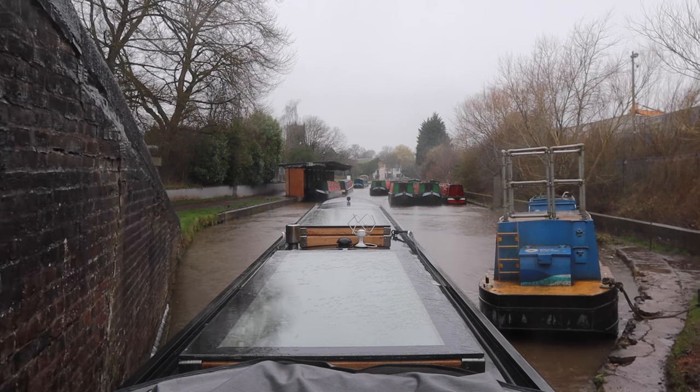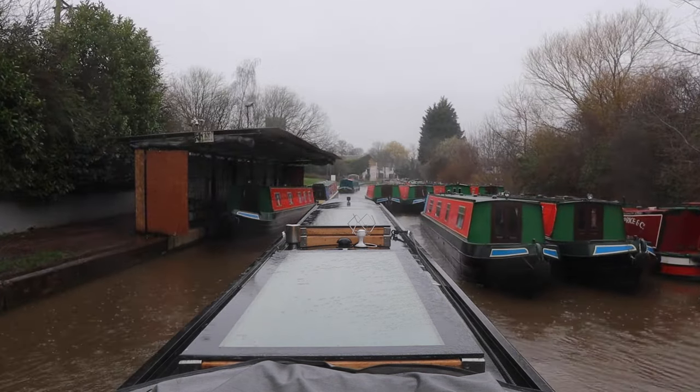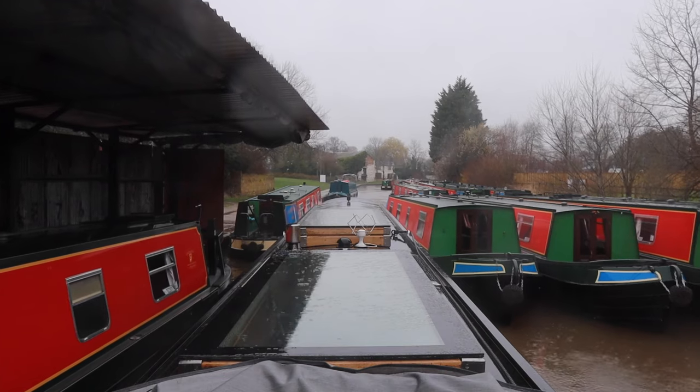Right, see you in a bit. Yeah. You know where you're going, don't you? Just ahead of me at Big Lock, Tony and Karen are waiting in their boat because it's a double lock and we were travelling down together.